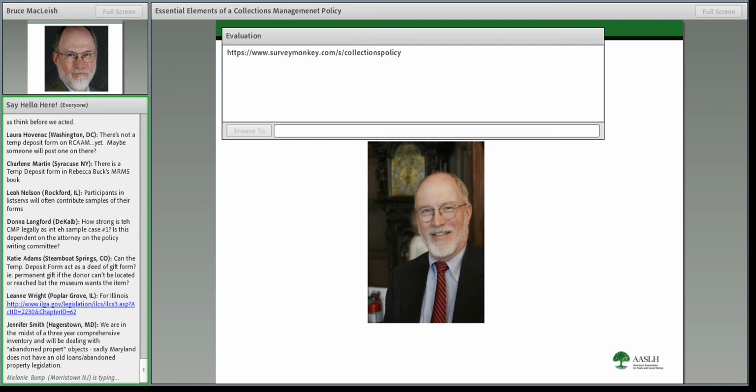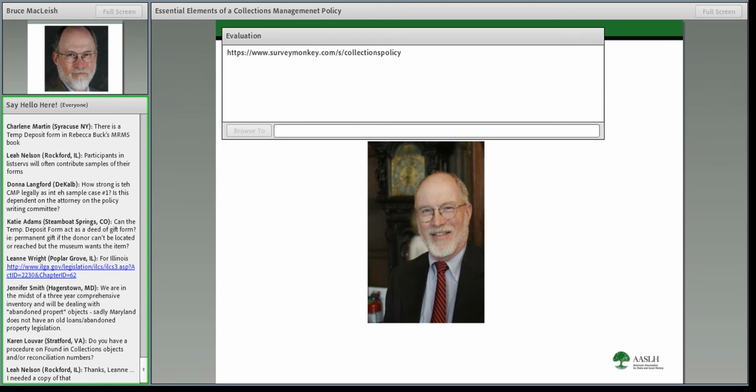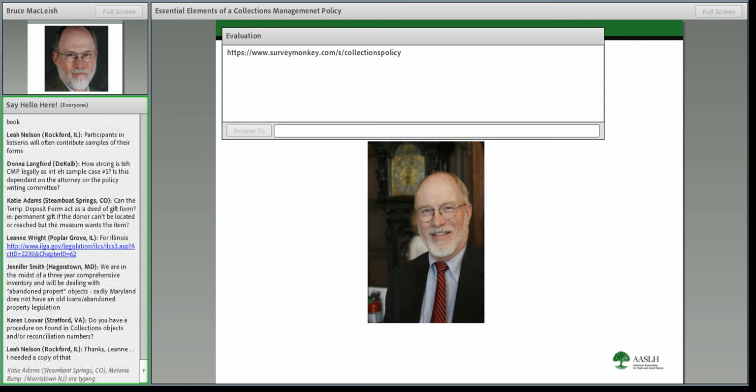But on the other hand, you don't want a bunch of artifacts that are in legal limbo. So if you get that on your form, that abandoned things will be converted to gifts and become the museum's property, and it's legally acceptable, then that's great.